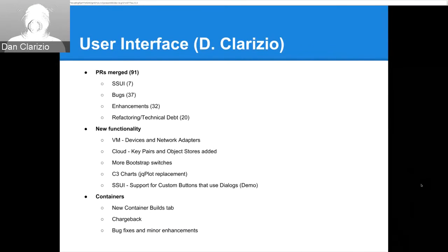As far as new functionality, you can point out a few areas. We noticed that the devices screen in the VMs was missing somehow. That had been there from the beginning, so we added that back in and also put in some of the details on the network adapters. In the cloud area, the OpenStack team added some more. They're trying to fill out their UI. Added key pairs and object stores. Probably a lot of other smaller areas as well.